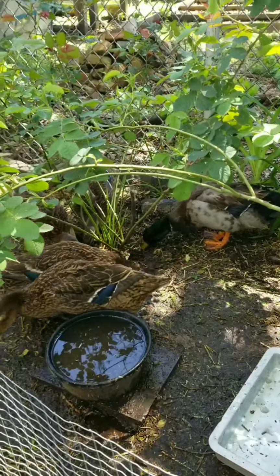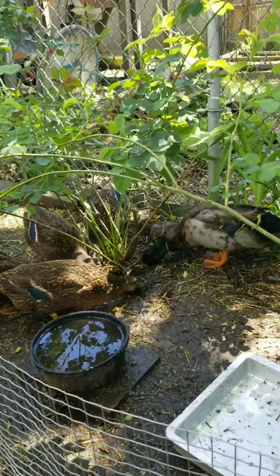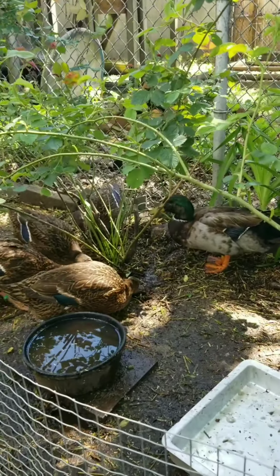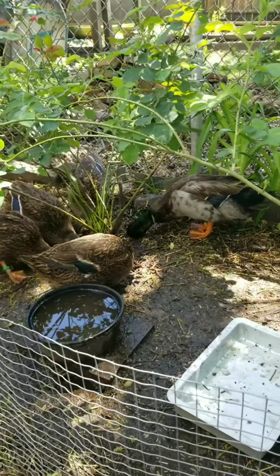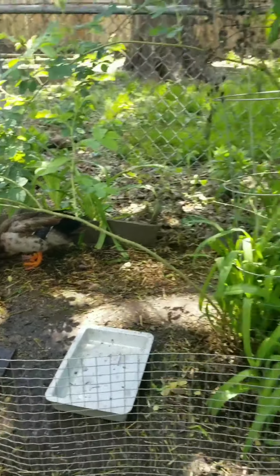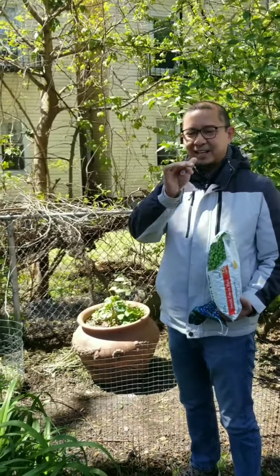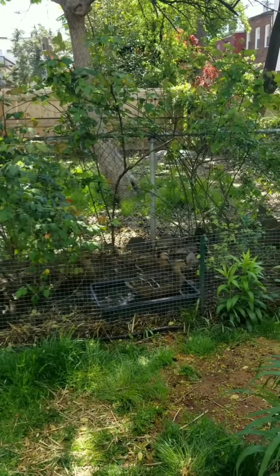Listen to how Bongo calls the ducks. I can hear a dove up there. So show me. Oh, okay. So this is how I call them. So right now you saw the ducks are over there, but when they hear this sound, here they come. They'll come running.